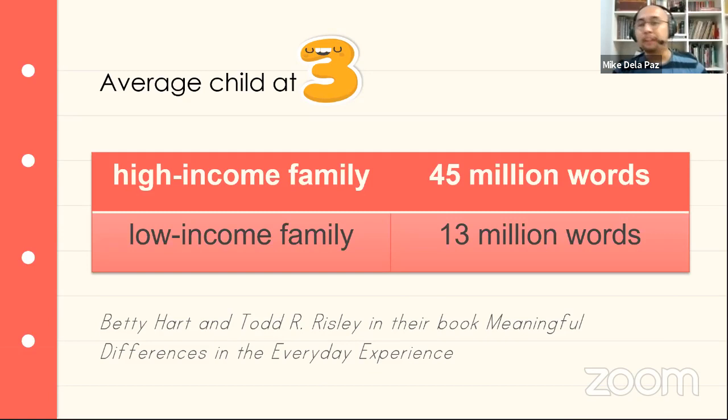So if you look at the disparity, it's very big. And hindi natin to pwedeng ikaila kasi nangyayari rin to sa Pilipinas. And I'm sure there are studies with this. My apologies, I just wasn't able to look at them, or include them, I mean. Yeah. So this is a real gap.